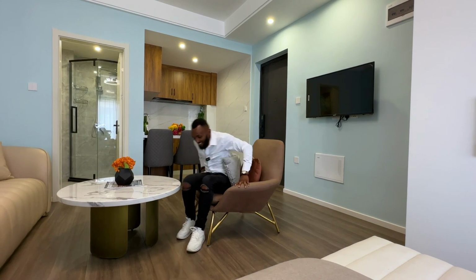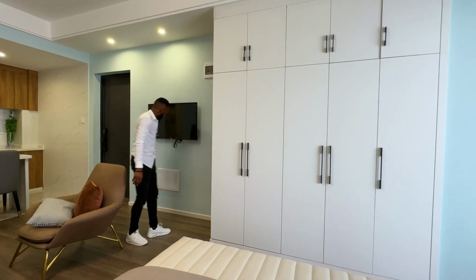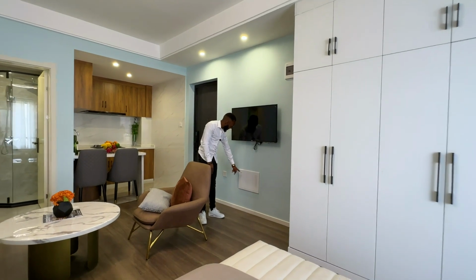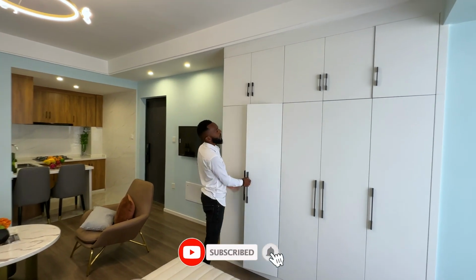Wow, that's interesting. And you have your TV. You can have your TV there. So I guess this is where the TV connection is. This, I believe, is the cabling for even the TV, the Wi-Fi, and so on. And on this side you have your wardrobe setup, similar to all the other wardrobes.